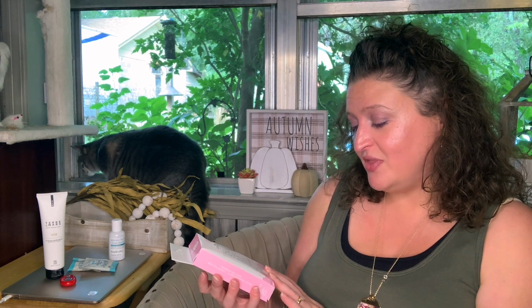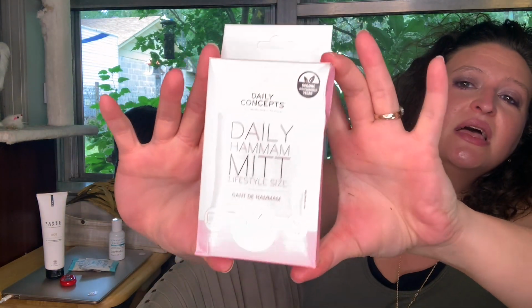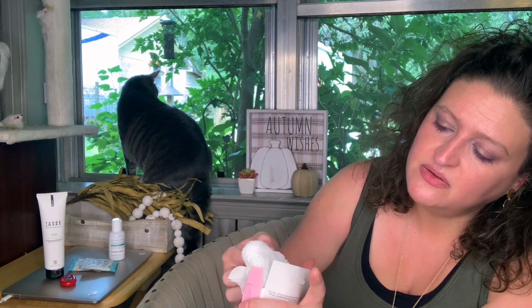Next, we have a Daily Concepts. We do like the Daily Concepts brand. Get a lot of different things from there. Daily Hammam Mitt Lifestyle Size. So this is ideal for the whole body. Cruelty-free, smart technology. So it's a hand mitt for washing your body. It did get a little bit up, but that's okay. Pull it out so you can see the texture of it. Man, is my light blurring everything out?